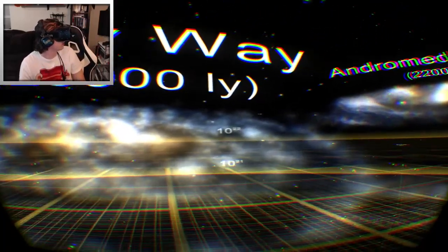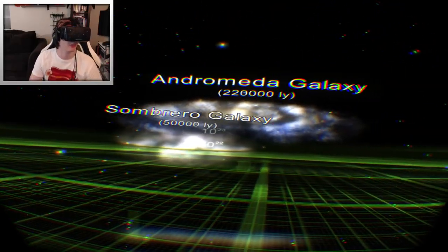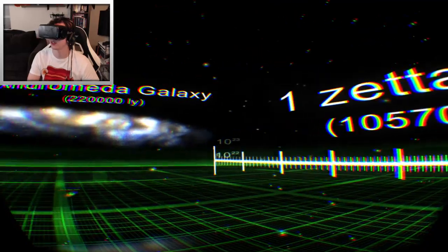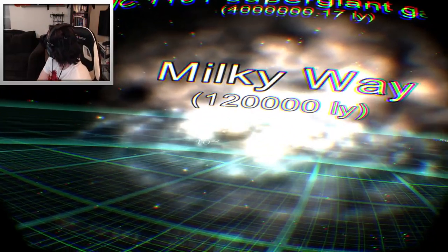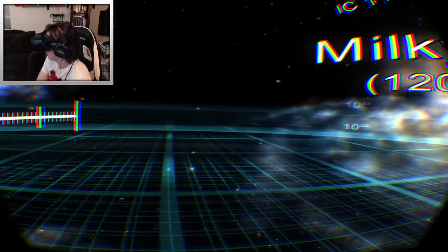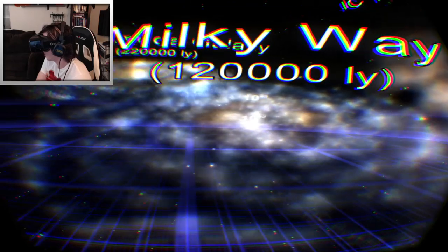Andromeda, here we go, Milky Way. This is our home galaxy. I got some other Sombrero Galaxy. I love the name, so classy, scientists. Andromeda Galaxy. But yeah, here we are at the Milky Way. You can see our whole galaxy coming by. And to think that one of those little specks of dust is our solar system.